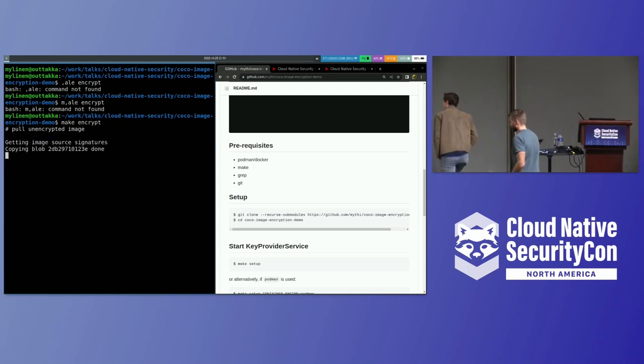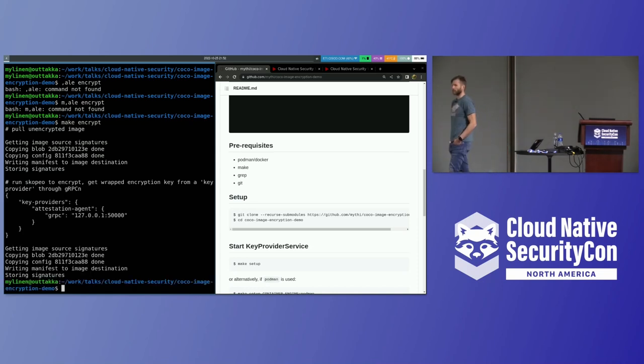Yeah, so what I'm doing here is just pulling the Hello World container image, which is a single layer container image, using Skopeo, storing it locally, and then running another Skopeo command to encrypt the container layer. And to tell Skopeo which key provider to use, I have to specify this ocicrypt.config file. This is basically a pretty simple config file. It just tells Skopeo that, hey, we have an attestation agent key provider serving gRPC on this localhost network address in this particular port. And looks like it successfully encrypted the container layer.